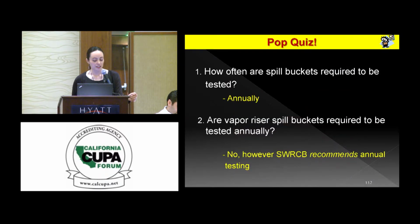How often are spill buckets required to be tested? Annually. Can they be tested more frequently? Yeah. Are vaporizer spill buckets required to be tested? Are they recommended? Who recommends that?